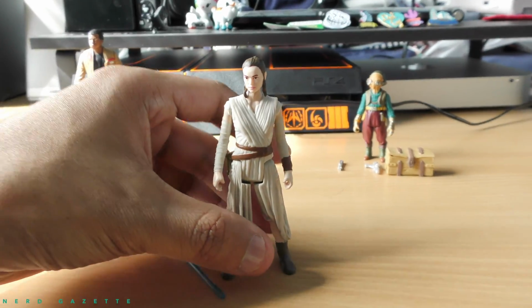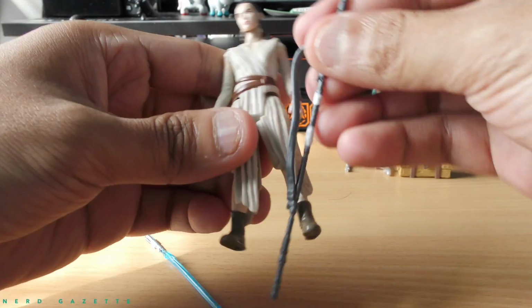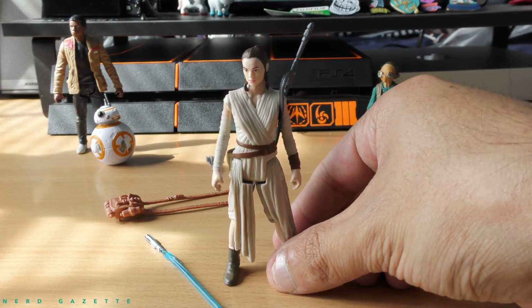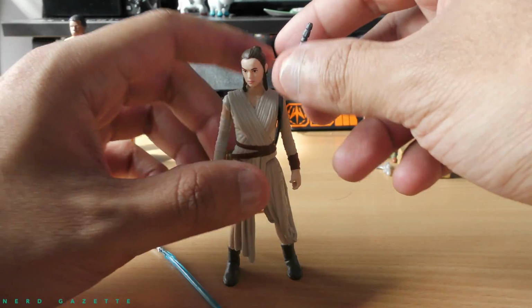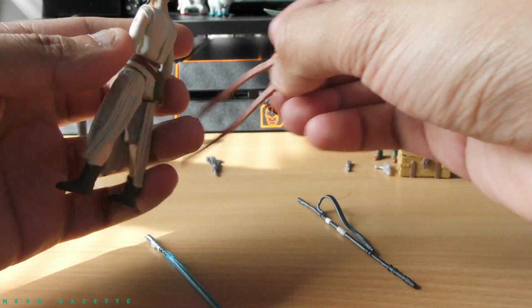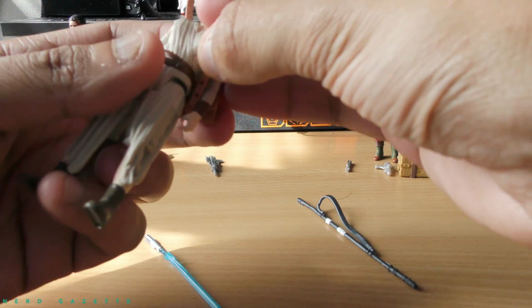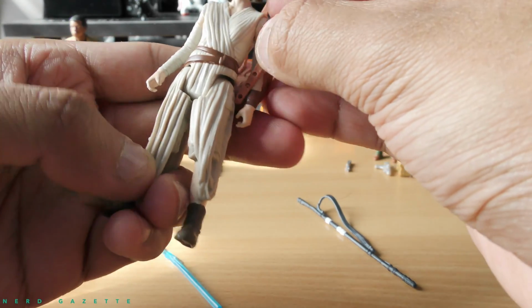But let me show you the accessories. And you can get these with the Starkiller Base version, which is basically the same stuff right here, minus the lightsaber, which is a weird way to title it, but maybe when they titled it the Starkiller Base Rey for the 3 3/4 inch figure, they're just assuming she never used the lightsaber yet, so who knows. Hasbro's plan of releasing all these Star Wars figures is just weird.